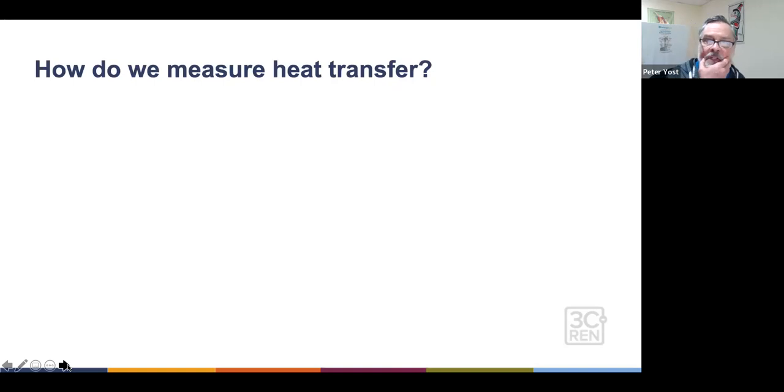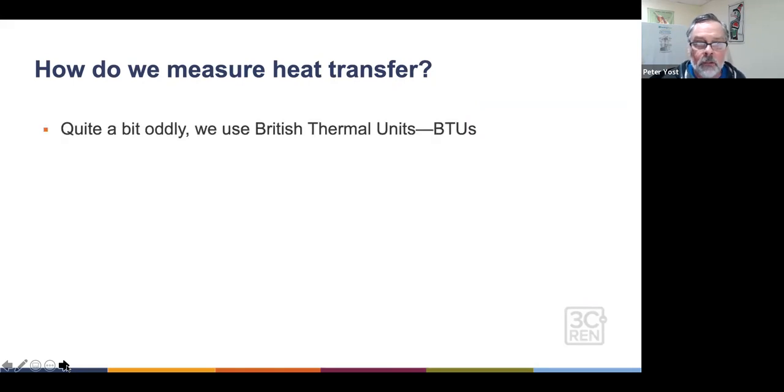So how do we measure heat transfer? And, you know, since this is just a fundamental course, we're just going to look at the three basic units we have to do for radiation, conduction, and convection. And, sadly, we use an incredibly archaic, almost random system for measuring heat transfer.